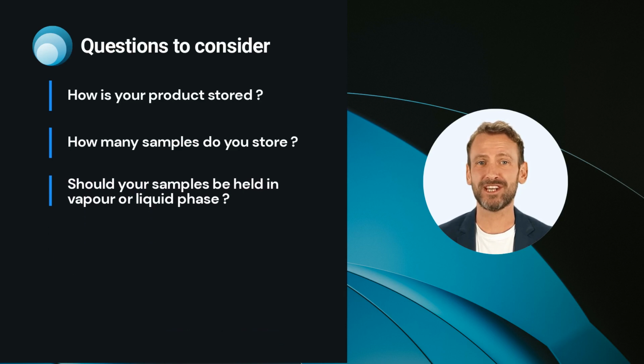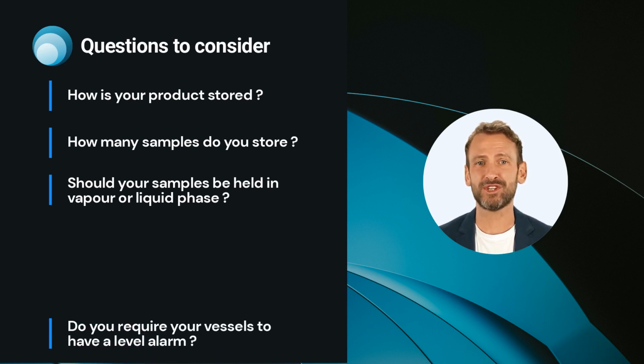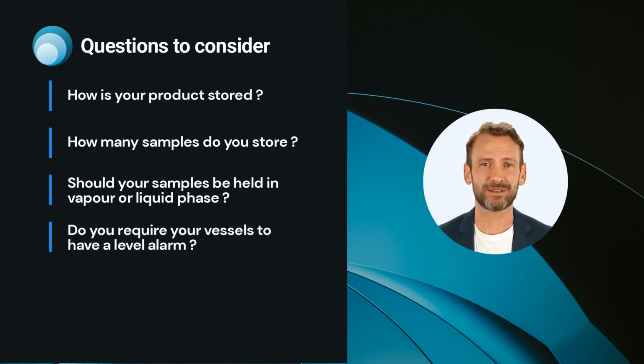Do you require your samples to be held in vapor conditions, or are you happy for them to reside within the liquid phase of your vessel? This is an important question and needs to be identified, especially when you are looking for large volume storage. Any cryogenic vessel can be adapted to vapor storage, but that comes with restrictions and risks. So, if you feel the future will be vapor, then the relevant model should be purchased, even if liquid phase is used initially.